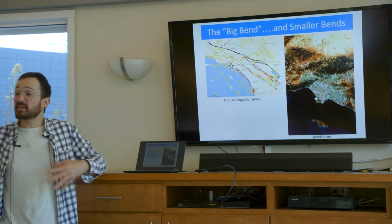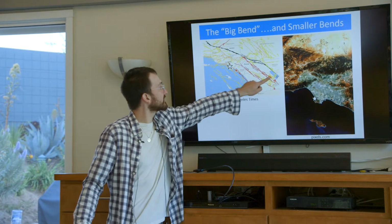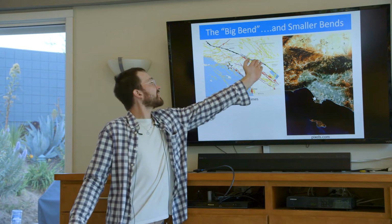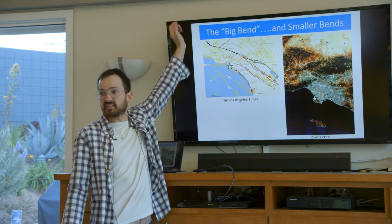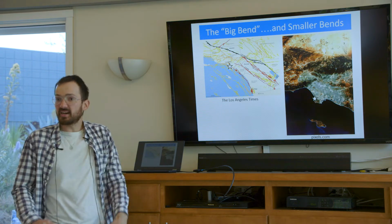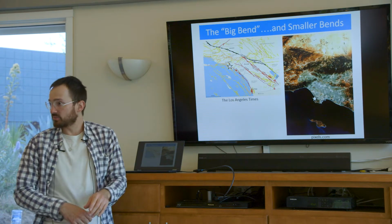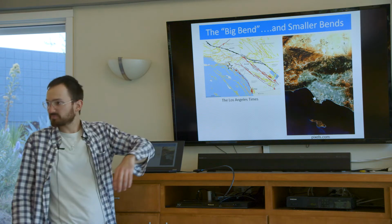And I mentioned how faults make a bend. So here's the San Andreas Fault, this black fault here. You can see it's going straight, and then it curves and bends along here, and then it straightens out again. This whole segment is called the Big Bend. And all along that bend, the two sides can't just slide past one another. They're bumping into one another as they do.